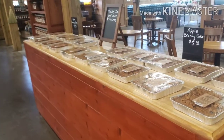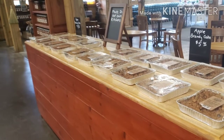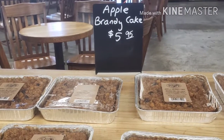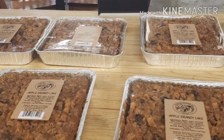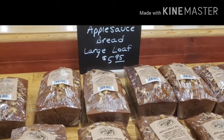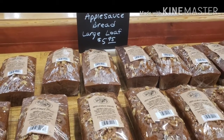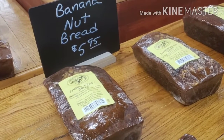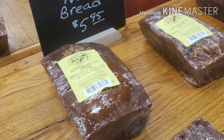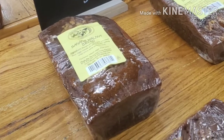And then probably the absolute best part of this Apple House is their baked section. So they had every type of baked good. Oh my gosh, and it smelled amazing in there. So these were apple rum pies, and then they also had every type of bread that you could think of. So this is the applesauce bread, and we bought that one, and it was so good. It's so moist, and it's so dense.